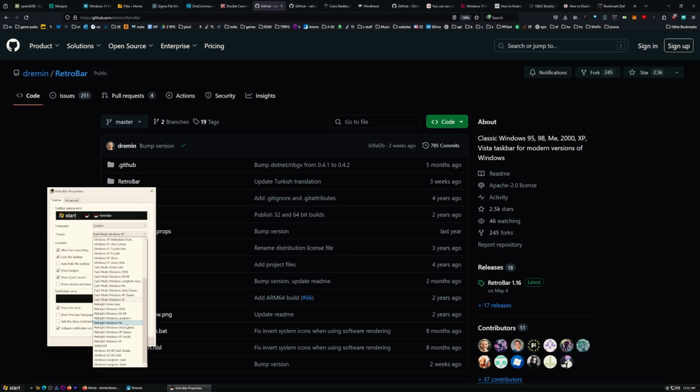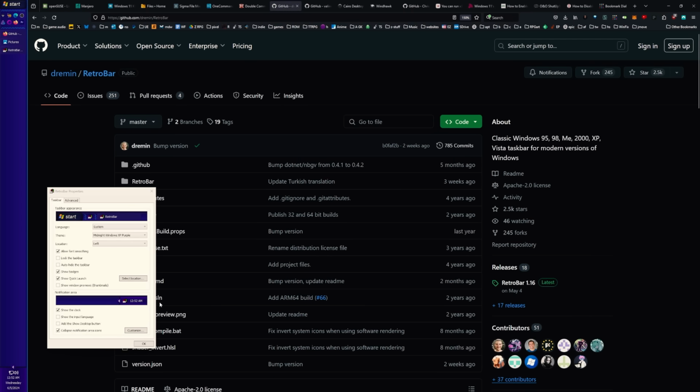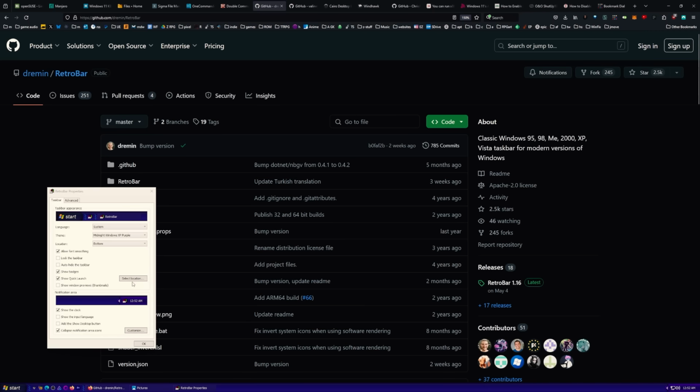So let's say you want to do, let's do Windows XP purple. I made this purple theme. It looks ridiculous. And if we take off the lock, check it out, everybody. Yes, you can move it to the side. You can move it to the top. It works. This taskbar is from the Windows 95 era all the way up to Vista.